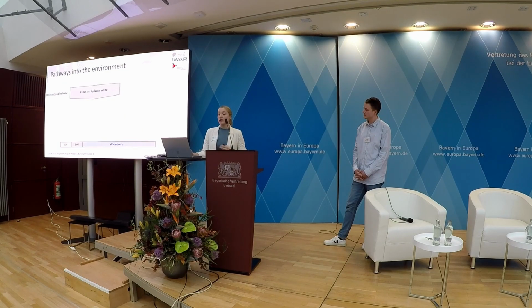So we now look at the pathways into the environment. We have unintentional release, which is happening every day. It's not like an accident, it's one of the processes we do daily at these sites. There we have pellet loss or plastic waste, which can go into air, soil, or water body compartments. This can be a diffuse emission, which we didn't measure, but it would be really interesting to look at in further detail, especially at industrial sites. And this could be drifting, erosion, or fragmentation.